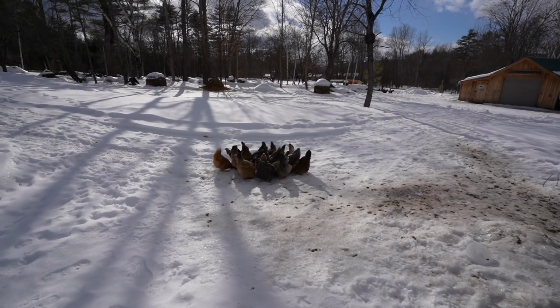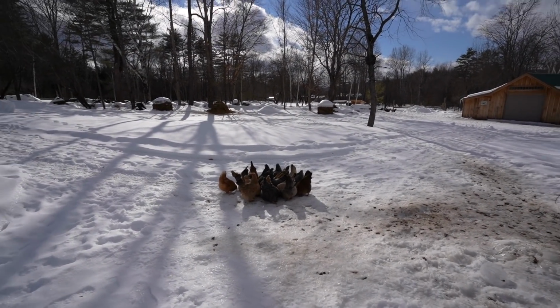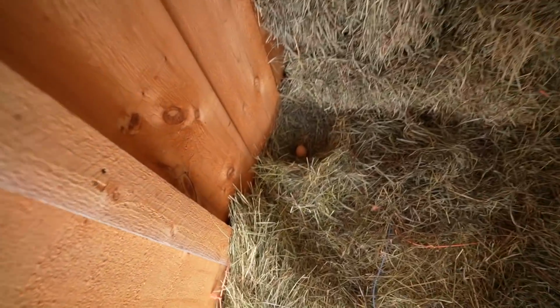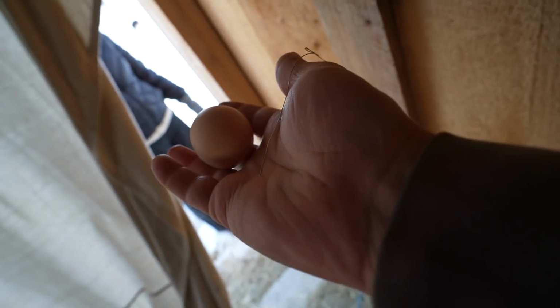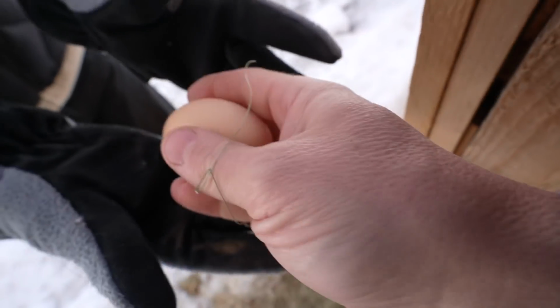Well, I know what we're replacing Olivia's flock with. More of you ladies. Look at that. 12 eggs. We have a whole dozen. Yeah, you got a string around your leg.